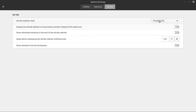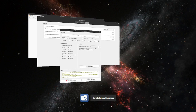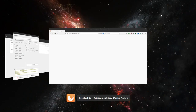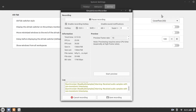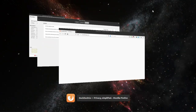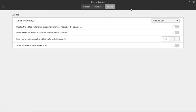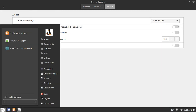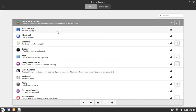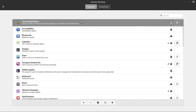You can just do this, so Alt-Tab. So the cover flow is this. I think I like timeline actually better. Yeah, let's go timeline. I have the Windows 7 style menu installed. So if we go to, where's the applets here? You can just download, and there's your applets you can install. I have the Seven start menu, which makes it look like Windows 7.